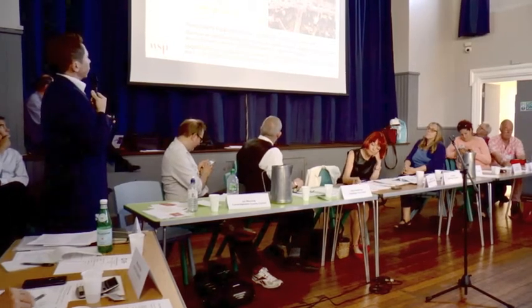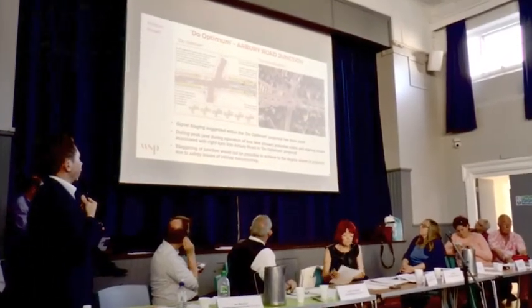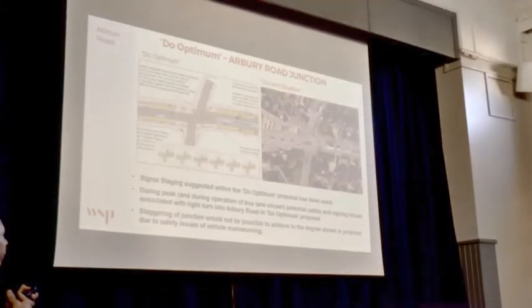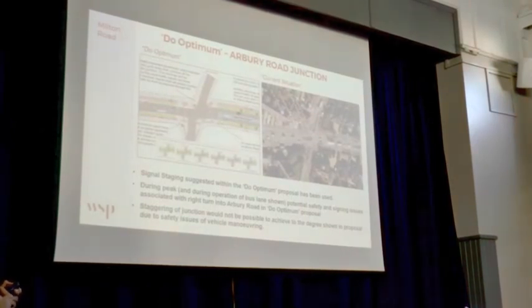The other factor that maybe people wouldn't have considered when they looked at the design is that this stops the ability to take a right turn into Arbury Road during the peak time, because that's dedicated to buses in this scheme. That was intentional. Yes, okay, but that's just to make people aware that it's in there. So we've used the staging that's been suggested, with the bus lane being put in. The level of staggering that's in here at the moment wouldn't be achievable in terms of manoeuvring of vehicles. It's too tight to switch direction. So that needs to be ironed out in terms of some of the alignment and the footprint of this junction.